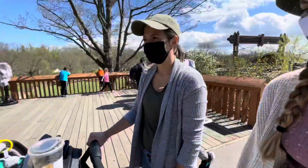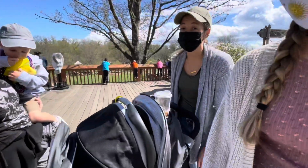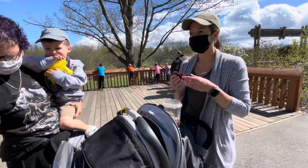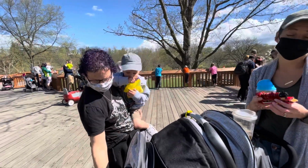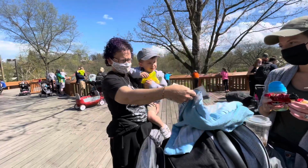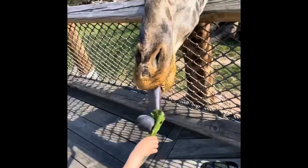There you go, buddy. Okay, so Jackson is in a mood, but he did feed them last time, so maybe he fed them all of the leaves. Maybe I'll just put a video in of him feeding it. Because he really did like it, but he's just being a 12 out of 10 today. You don't want to feed him? Hold it up there. Let him get it.